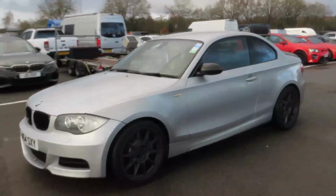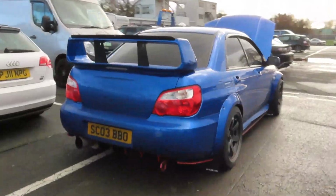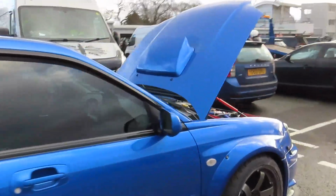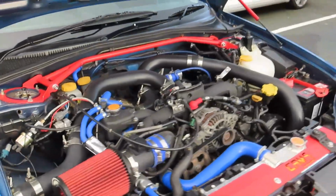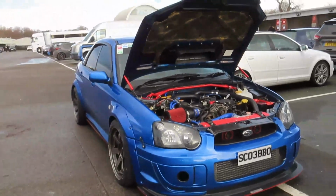This 1 Series was also going really well. It's still very damp out there, have to keep in mind. These very modified Subarus were absolutely fantastic to watch. Super powerful turbocharged flat 4 engines in these. These were so powerful and incredible to watch, just launching out of the corners.